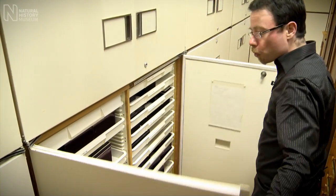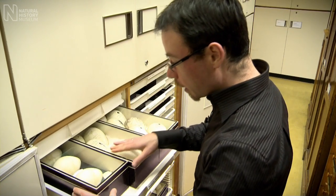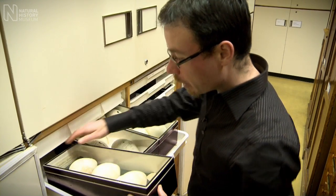So these are the 3 emperor penguin eggshells that were collected on the 20th of July 1911 by Apsley Cherry-Garrard, Henry Bowers and Edward Wilson.